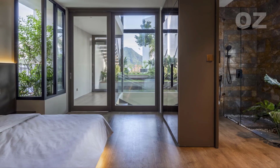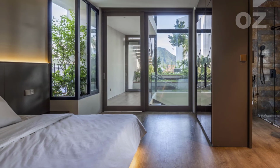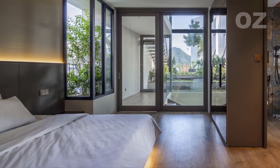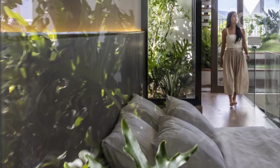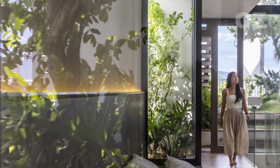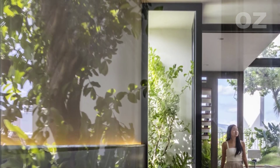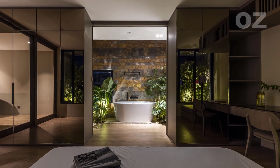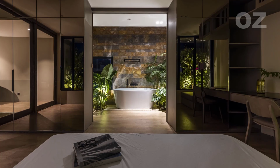Stepping outside the house, we find a refreshing surprise: a pool surrounding the living area. This adds a touch of luxury while also helping to cool the interior on hot days. Inside, the minimalist design with warm tones creates a feeling of coziness and sophistication. Every element is carefully chosen to maximize functionality and create a sense of spaciousness.